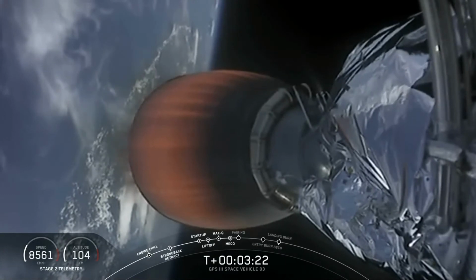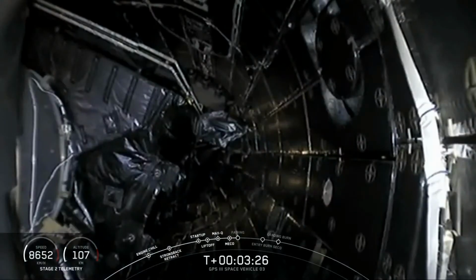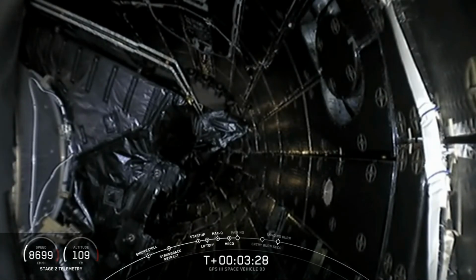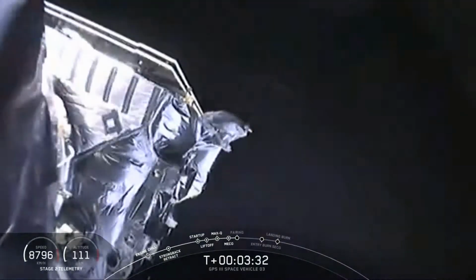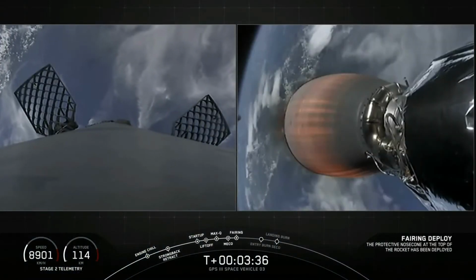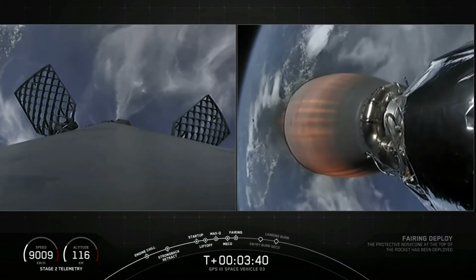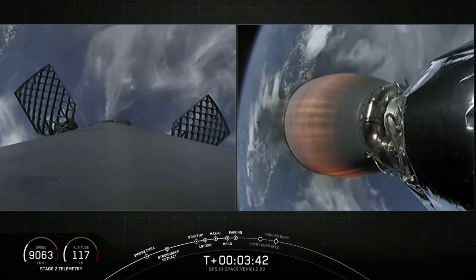Acquisition of signal, Maryland. Coming up, fairing deploy. Waiting to see the camera switch forward. Fairing separation confirmed. And we've got fairing separation. The two halves of the Falcon 9 fairing separating, the pneumatic system unlatching the locks that hold it together, and then the pneumatic pusher separating the two halves.